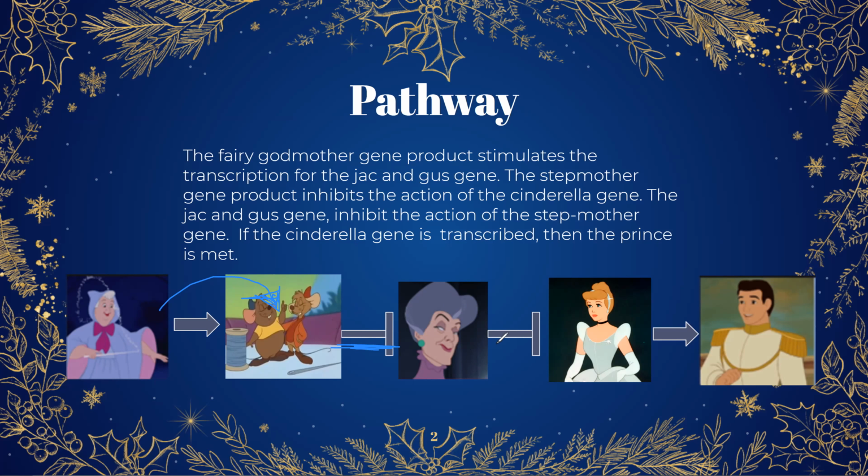And the stepmother gene, since she inhibits Cinderella, her inhibition would lead to Cinderella meeting and activating the prince gene. And so again, the stepmother typically would inhibit the Cinderella gene, but since we have Gus and the Jack gene effective, she's also going to be inhibited, and so Cinderella is going to end up with her Prince Charming, and they're going to end up together forever.